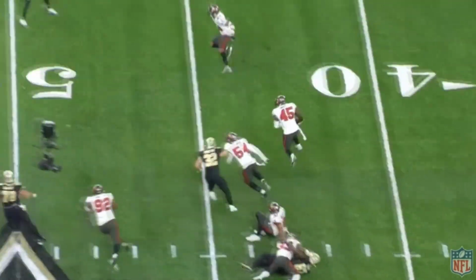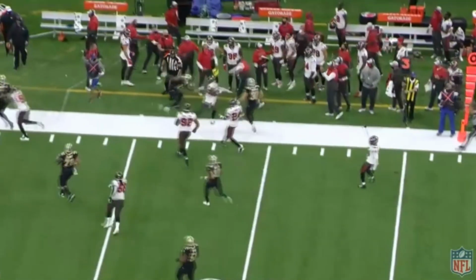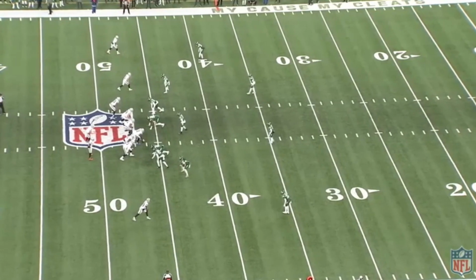It was honestly that big of a swing. Just a complete game-changing play. Speaking of game-changing plays, let's talk about one that literally was a Hail Mary. We got to bring this one up.